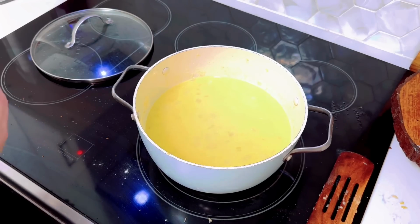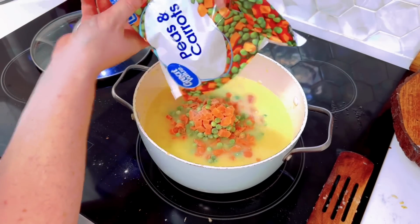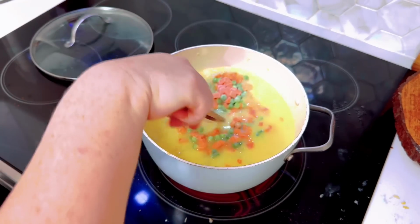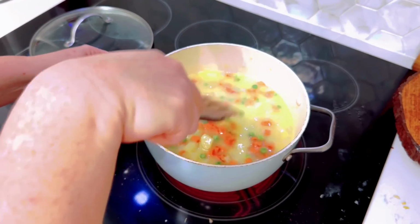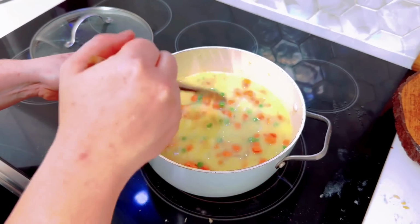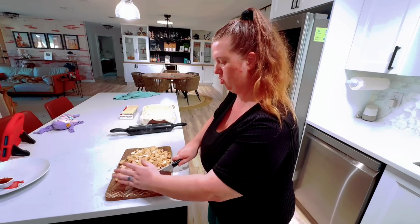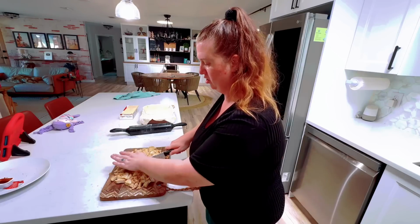All right, so I'm gonna add some peas and some carrots. All right, add those in. And like I said, you can add peas, carrots, I don't know, any vegetable you want. Some people like adding corn. I'm just giving this chicken a rough chop, that way it's not so large in there. You can use shredded, it doesn't really matter, you just want it bite-sized.